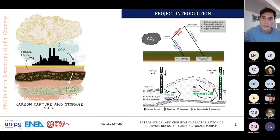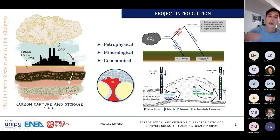like methanol. This is at the base of a project named GeoFac, which means Geological Factory, which is a multidisciplinary project in collaboration between the University of Perugia, the NEA Institute, and Queen's University of Belfast. In particular, in this project, my contribution will be to understand the behavior and interaction of carbon dioxide injected and the hosting rocks from a petrophysical, mineralogical, and geochemical point of view.